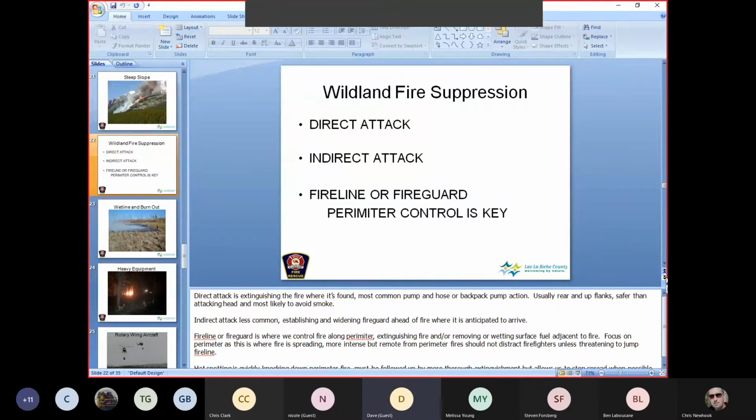So there are two main means of fire suppression. There's direct attack and indirect attack. Direct attack is when you bring the business to the fire. You attack the fire, you put it out. And that's what we most commonly do. Commonly it's done with pump and hose or our backpack pumps.